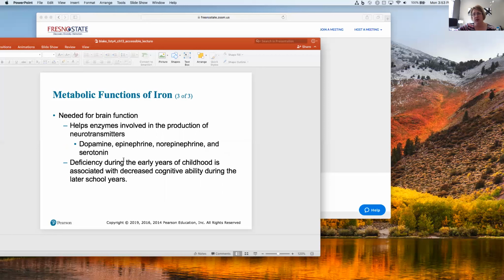Yeah, that's why we get so worried about it in kids. We could really hurt them when their brain is developing the most, when we talk about babies and infants and toddlers and moving on in that realm of things. If they aren't getting enough, it can really mess up their brain development. So that's an important function of iron and why we need to screen in those early childhood years.